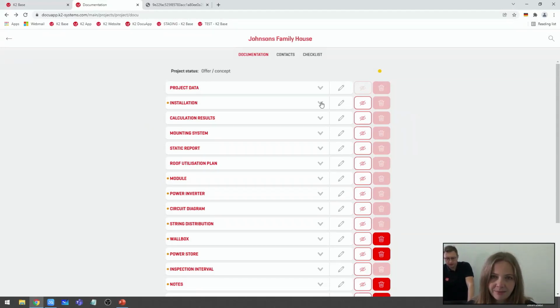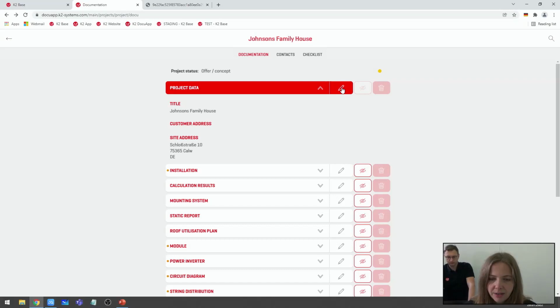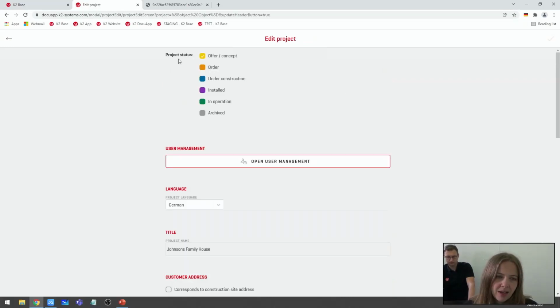All right. Then a follow-up question, for the screen that you currently have: what are the yellow dots for? Okay, this is a very good question. The yellow dot shows the status of the project. You have access to the status over project data. These are general project information. I open it for you. I go on edit. And here you can see the different statuses in different colors: offer phase, on order, under construction, installed, in operation, or archived. So this shows you in which status this project is at the moment.